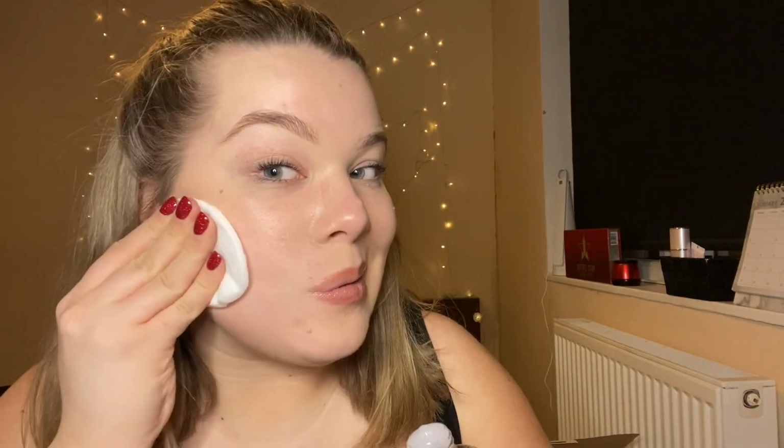So I'm just gonna take a little bit of my makeup off. Today I'm not wearing too much makeup, to be honest. I am literally just wearing the IT Cosmetics CC cream. It was my first time trying it today and I actually quite like it. So anyway, let's zoom you in.